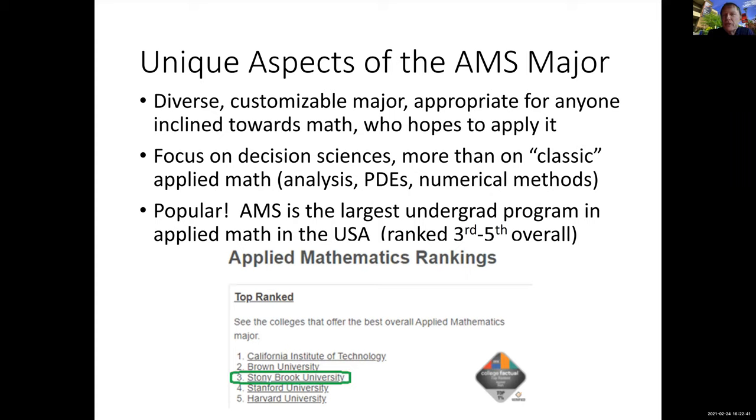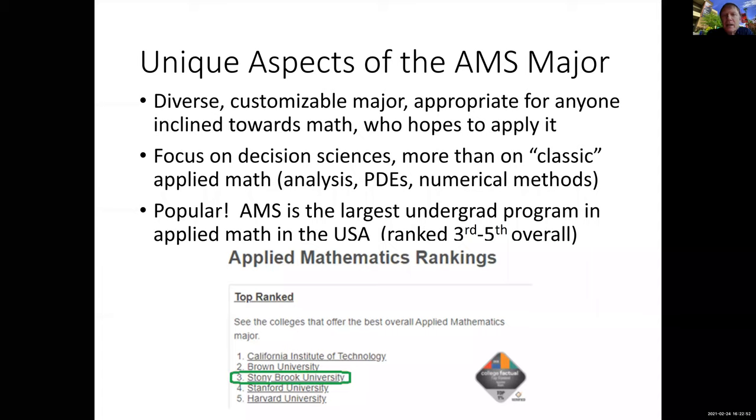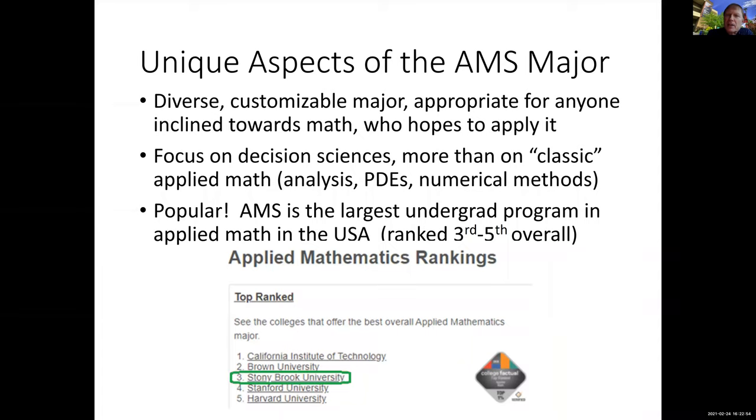I want to tell you some of the unique aspects of the AMS major. First, it's a diverse, customizable major appropriate for anyone that likes math and hopes to apply it. The focus is more on the decision sciences than on sort of classic applied math like partial differential equations, analysis, and numerical methods. It's a very popular major.